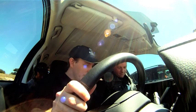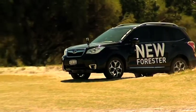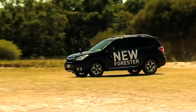On today's show, we check out the new Subaru Forester with rally driver and Subaru ambassador, Dean Herridge. First thing we'll do, we're going to put in the X-Mode. X-Mode's designed that when we do some four-wheel driving, the car will actually help with descent control. It'll make sure it's getting maximum traction to the wheels that don't have traction.